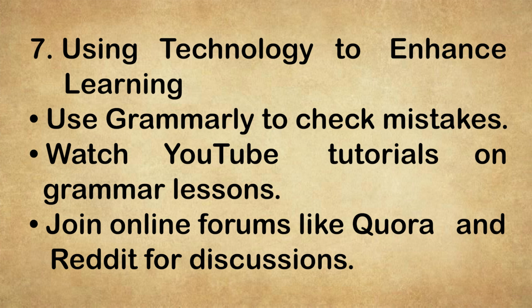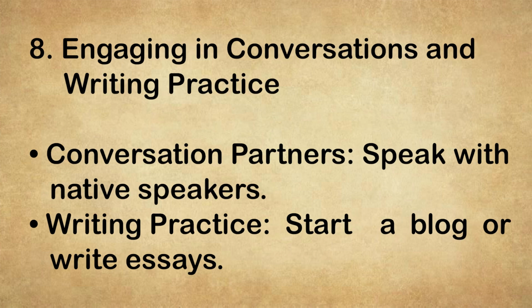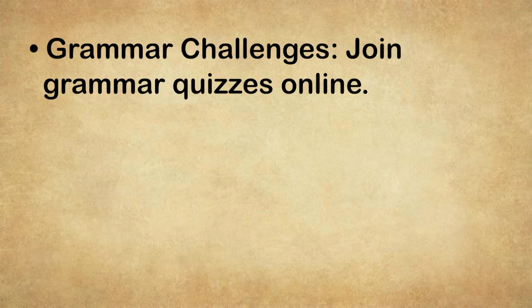Number 7. Using technology to enhance learning. Use Grammarly to check mistakes. Watch YouTube tutorials on grammar lessons. Join online forums like Quora and Reddit for discussions. Number 8. Engaging in conversations and writing practice. Conversation partners. Speak with native speakers. Writing practice. Start a blog or write essays. Grammar challenges. Join grammar quizzes online.